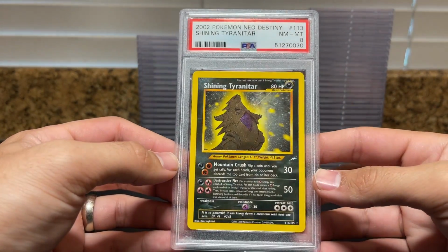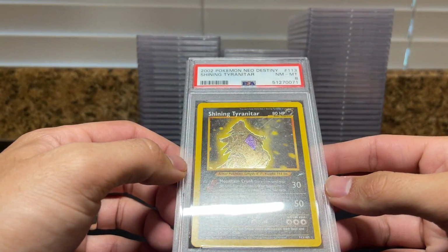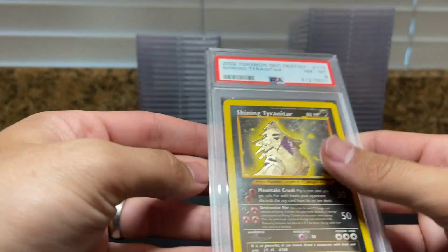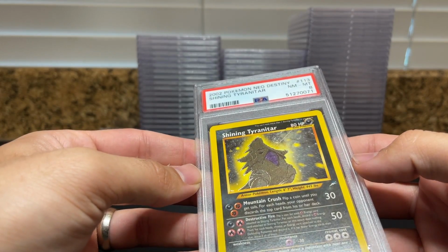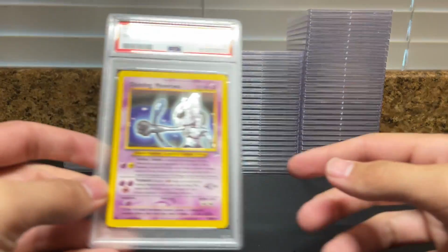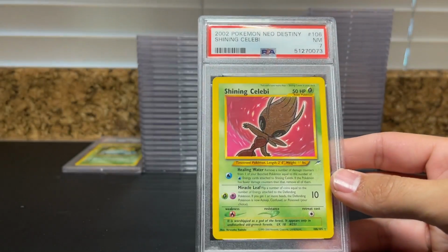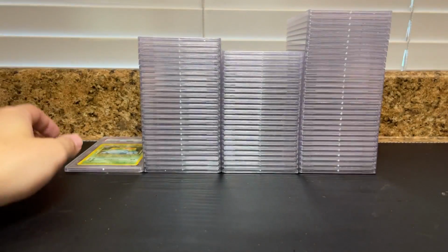Shining Tyranitar, got an 8. There's actually 2 of them. Both got 8s. Man. That's a pretty clean 8. I mean, there's a little mark there. Maybe a minor mark there, so maybe that's it, but whew, it's a good looking 8. Shining Mewtwo as an 8. I was hoping for 9s on a lot of these, but... And then here's this one. Shining, is it Celebi? As a 7.